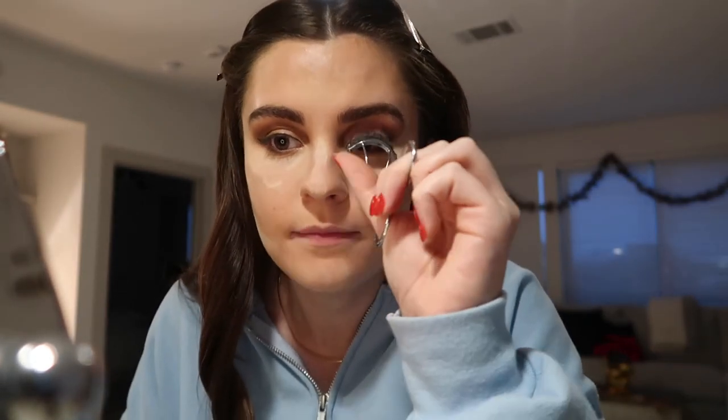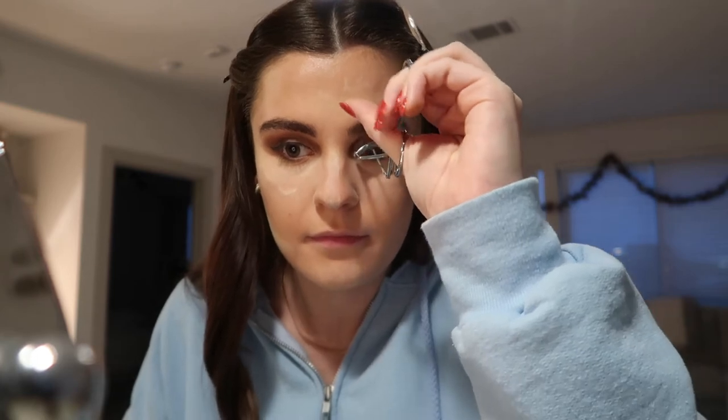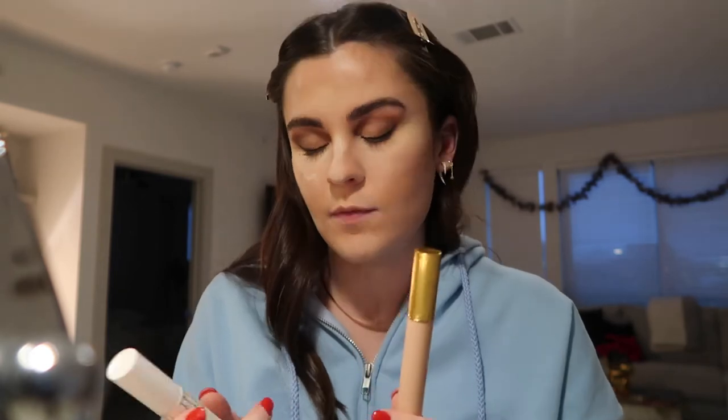And now for mascara, I'm going to curl my lashes. And honestly, I don't think I'll ever buy a designer mascara again, because I just think drugstore ones are good too. But I do really like this combination that I've been using for the past few months: the Dior Show Maximizer 3D as a primer, an eyelash primer, and then this Gucci mascara is just beautiful.